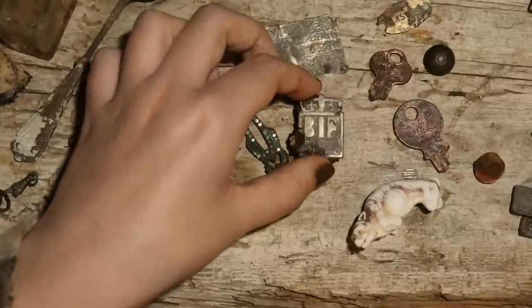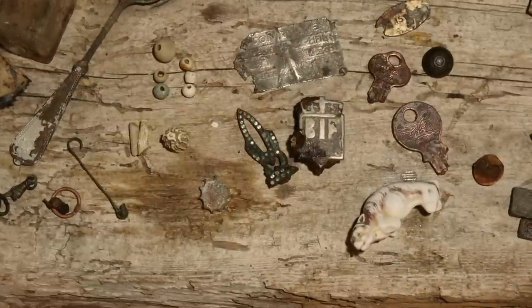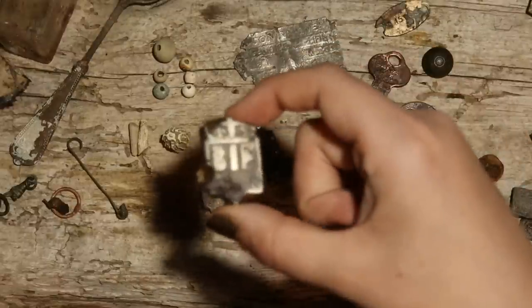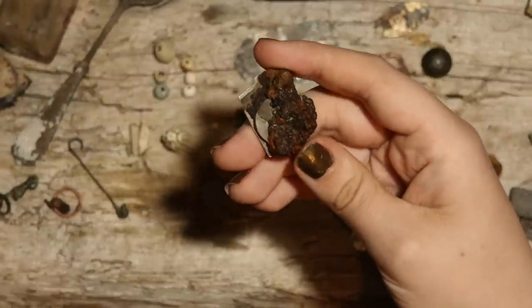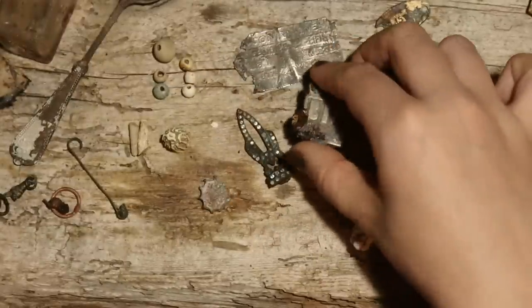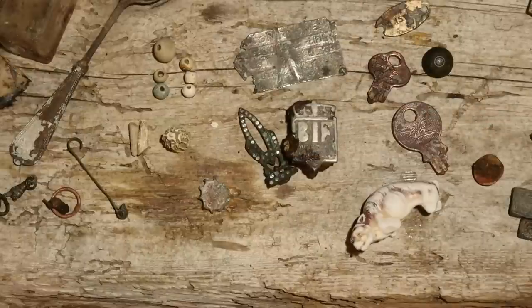So basically, Biff is for the British Industries Fair, British Industries Fair's trade. And we need to clean it up some more, because we again ran out of time. It looks like the back might clean up, and it would have the buyer's registration number, so then we'd know if he was American. So, yes, this would have red enamel, because it was a buyer.